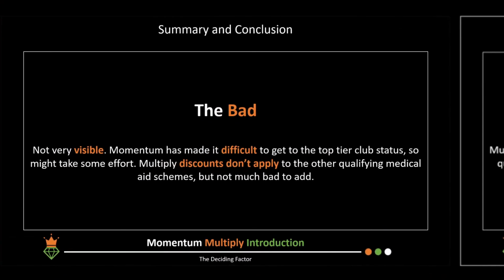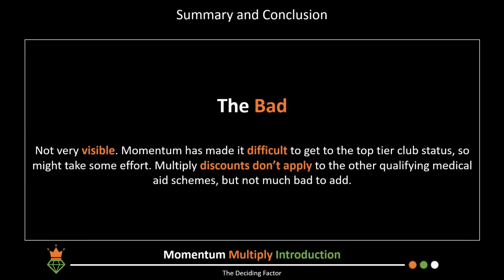Starting with the bad, the Multiply program, although it lives in the shadow of the Vitality program, there is not much bad to it. I think it's time it makes itself more visible though. Maybe the worst part is that Momentum has made it difficult to get the club membership status, so this might take some effort from your side. Also, Multiply is not available to all medical aid and insurance schemes out there, and the health discounts don't apply to other qualifying medical aid schemes which allow you to join Momentum Multiply. But really, that is it. It's not too much bad to add.